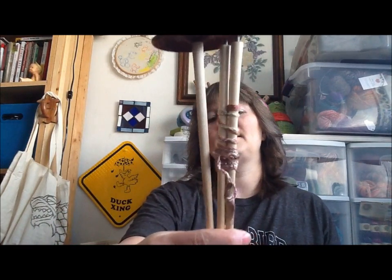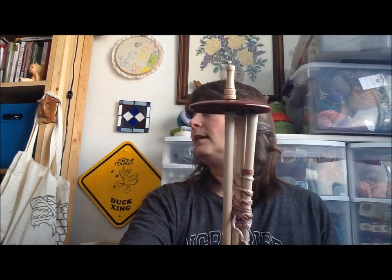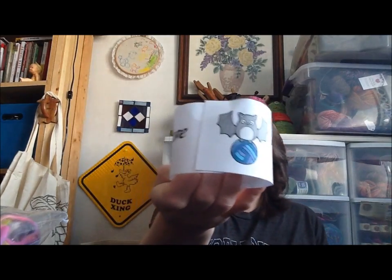Well, here's the top. I like it because I can take it with me when I travel because it'll break down really nice. So here it is. I bought this at Sock Summit 2011. Yeah, the last one. So I really like it. It's so great. I started a new project out of Knitter's Nightmare, her Poltergeist, which is 100% Polwarth in the Spring Monster. Look at that bat. So cute.